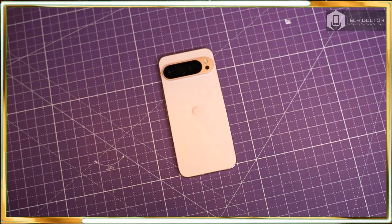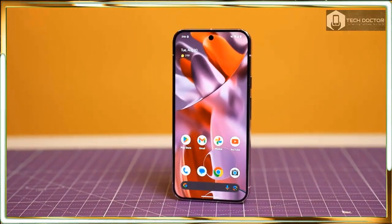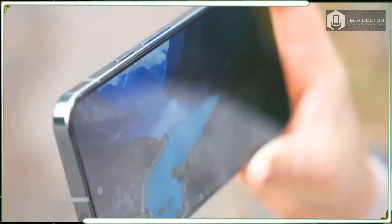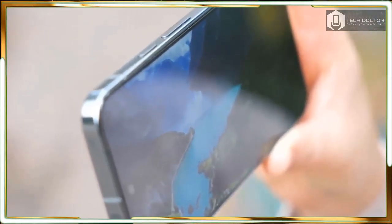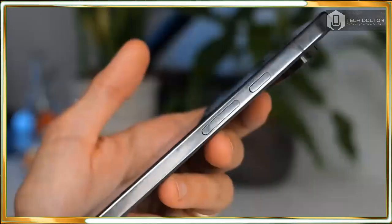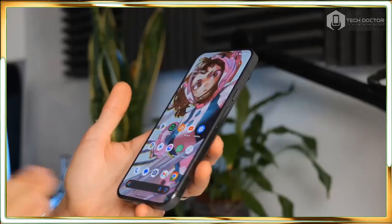Apart from the camera arrangement, the design of the Pixel 9 Pro XL makes it look eerily similar to the iPhone 14 Pro Max due to the polished metal trims that are now flat as opposed to contoured. I know others may like this change, but it doesn't feel as comfortable to hold as the rounded edges of the Pixel 8 Pro, so it's something I'm just going to need to get used to.